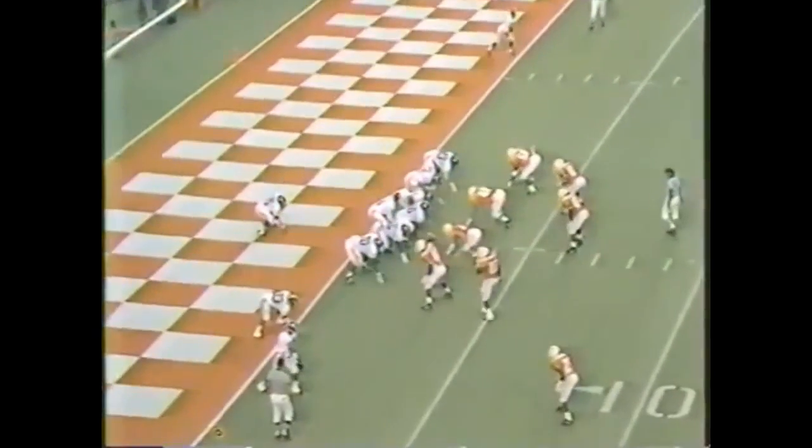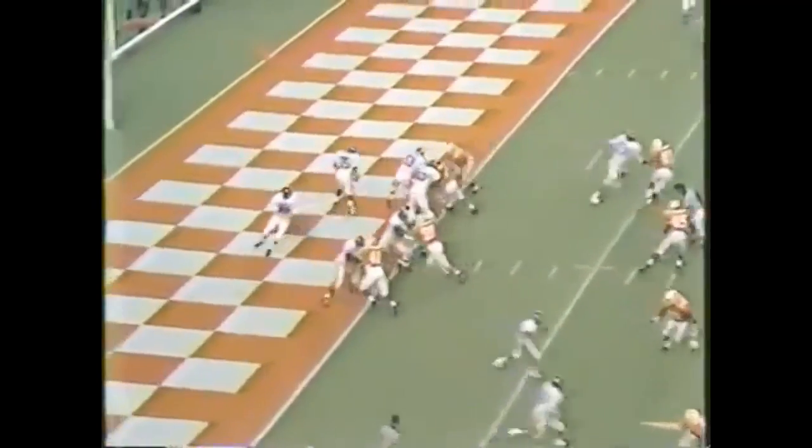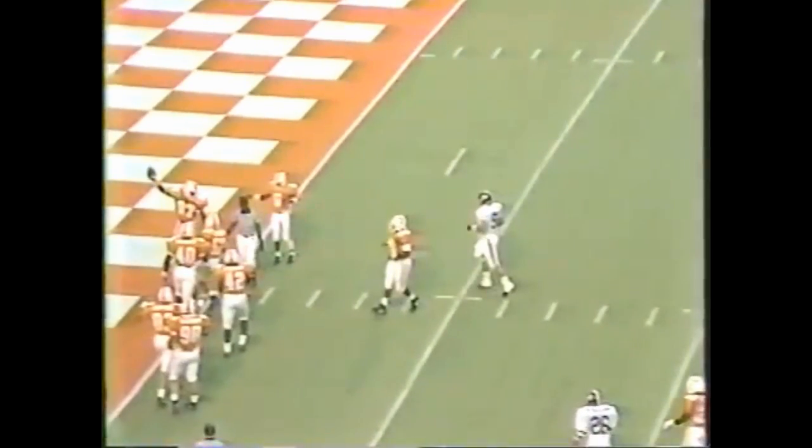On 3rd and 9. Hollingsworth to throw out of his own end zone. He's out to the 2. And it clearly appeared that Hardy goes into the end zone with the ball. Never did down it at the 1 or inside the 1. The official started to signal touchback, then changed his mind.